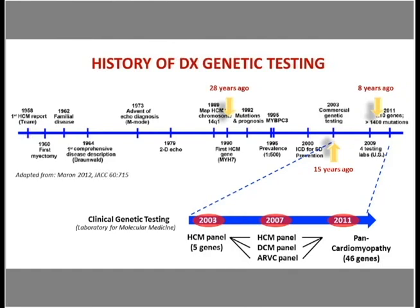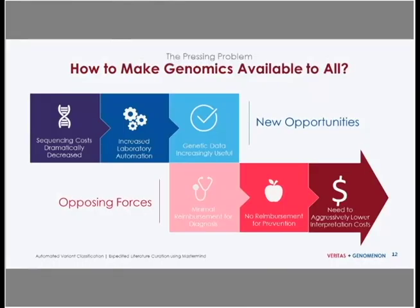So now we had one large panel, 46 genes, and the next slides will take you through some of the issues. So again, to reiterate the goal, how can we make genomics available to all?